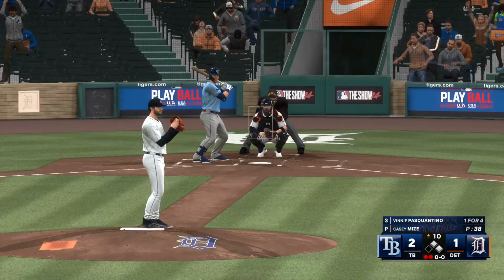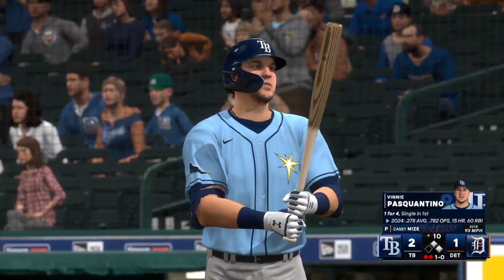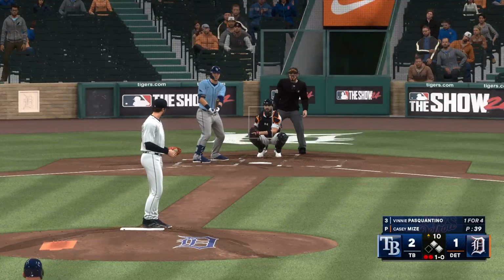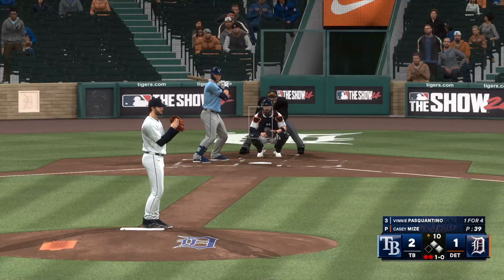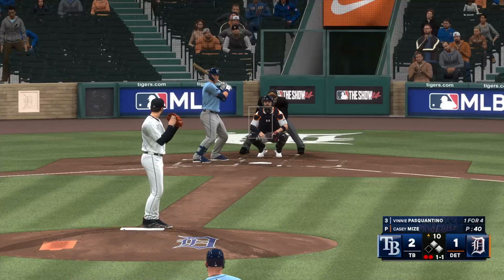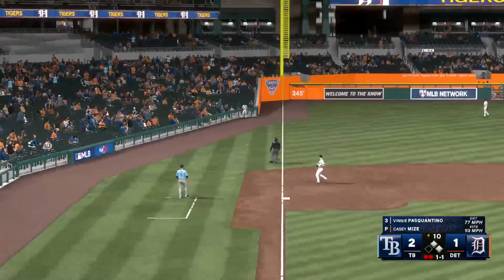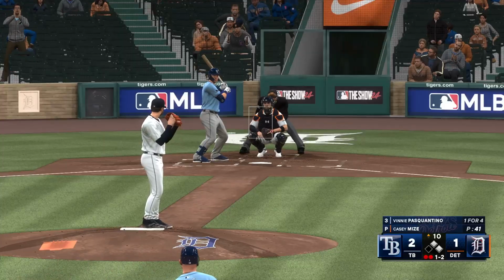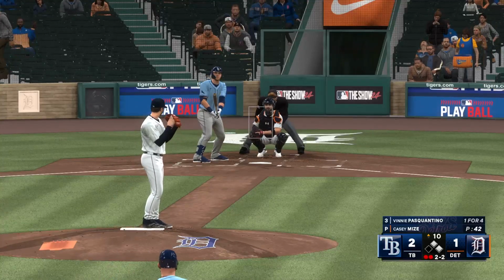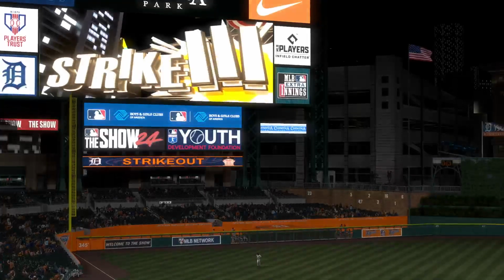And now the first baseman, Vinny Pasquantino. Pitch misses, and that's ball one. At the belt and fires. That one fouled off. And a foul ball left side. Two on, two outs. That one just misses. It's two and two. Swing and a miss, and that is that.